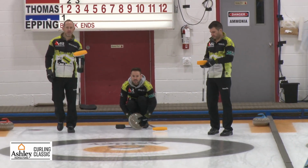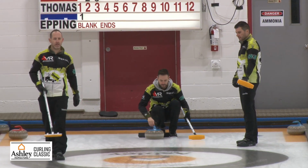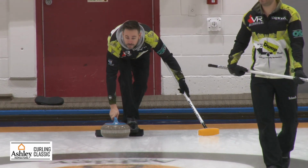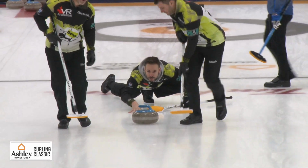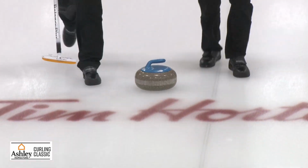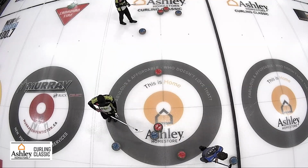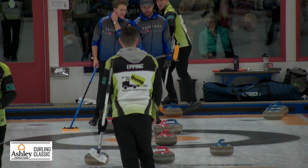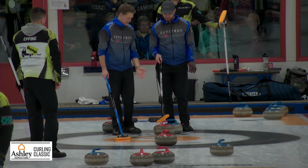So this is John Epping's first rock in the fourth end. Close. Whoa. Uh-oh. Took out his two blues in the front there. So red continues to lie one. Blue is second, so Charlie Thomas lines one.